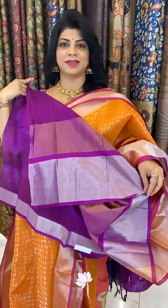Very nice, very lovely. Kuppadam Seco, these sarees are Seco andi. You can customize and you can go for customized blouse, such kind of beautiful blouse.